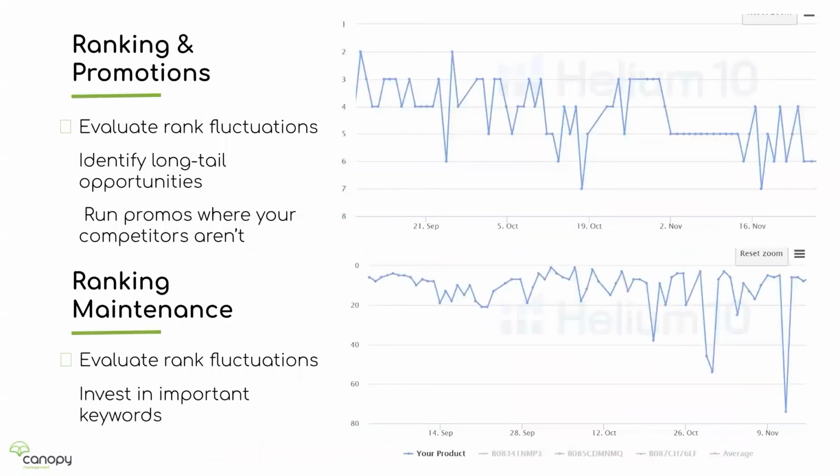So now we're going to talk about ranking and promotions and ranking maintenance. Right here, we see a couple of examples. Again, this is from last Prime Day. Basically, the thing that you need to understand when we're talking about ranking is, well, there's a couple things. For starters, most of your competitors are focusing on big keywords. And most of them do rank campaigns leading up to Prime Day, and then they totally slack off.